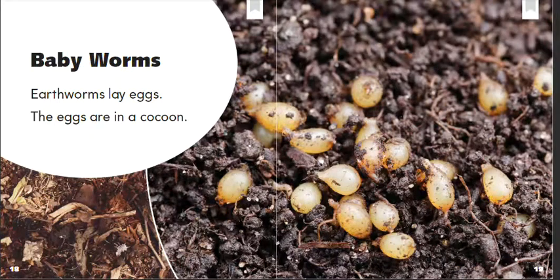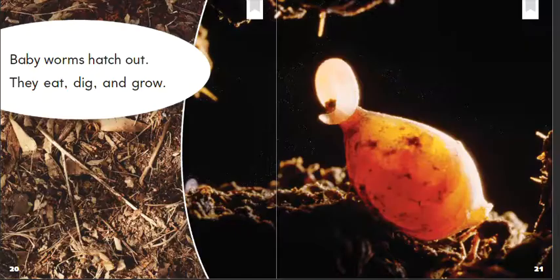Baby worms. Earthworms lay eggs. The eggs are in a cocoon. Baby worms hatch out. They eat, dig, and grow.